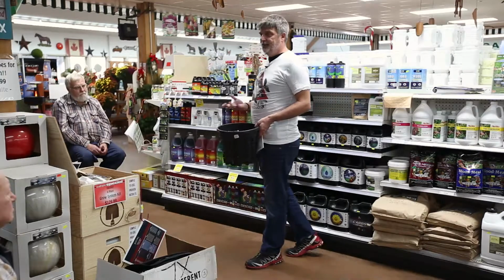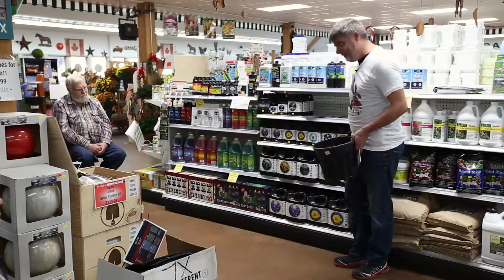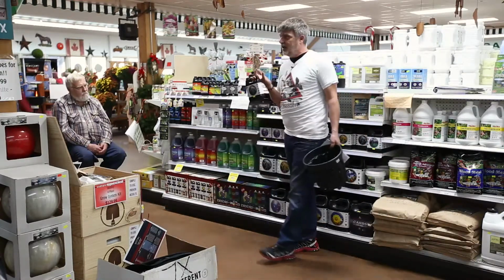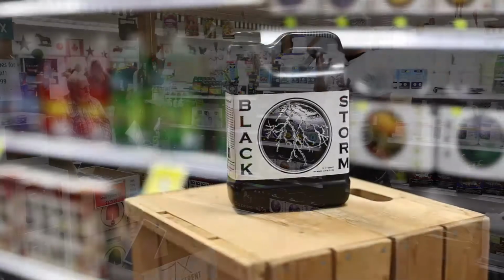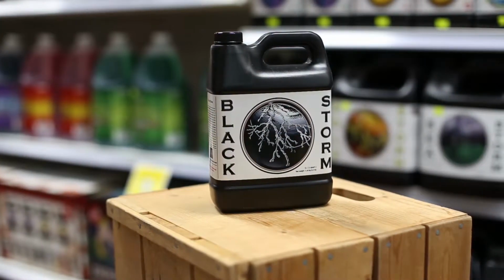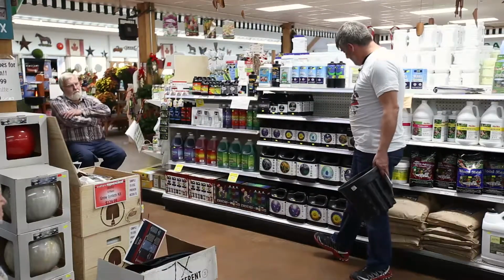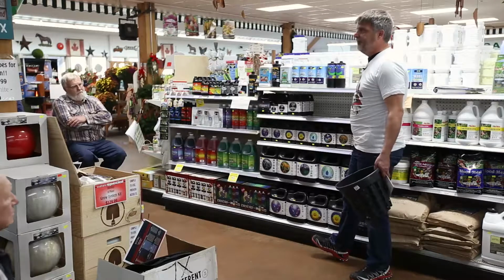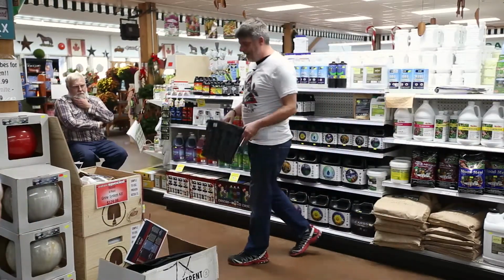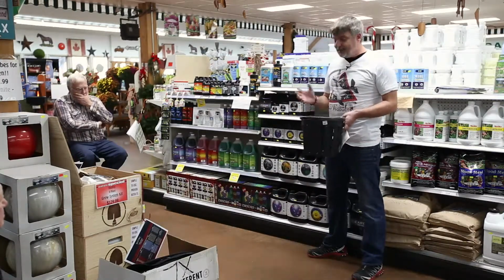So if you teach them how to do a seed soak, you take the Black Storm, right here, and you add 50 milliliters of Black Storm to 1 liter of water, and you soak your seeds for 12 hours, then germinate them. By the way, it works great for tomatoes. Amazing. We've got studies for it too. I'll send you the studies. And you'll produce probably 30% more tomatoes by just doing that seed soak. It's a great transfer product, and we'll talk more about that. But that's basically what it is.